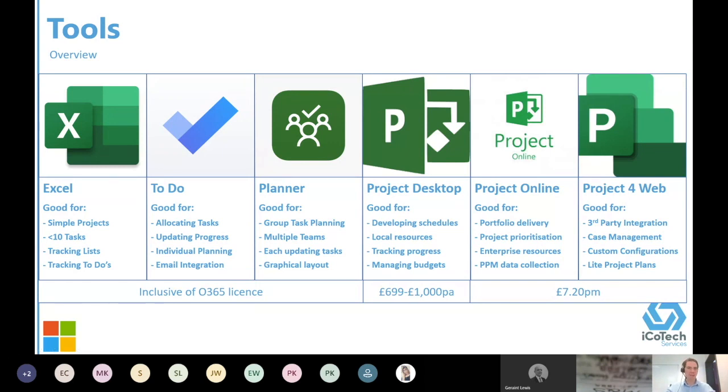And I say out of the box subject to licenses. Obviously, you've got to pay a bit more for the licenses on the right hand side there. But within inclusive Office 365, you've got Excel, To Do, Planner, all those things, which are really, really useful. I think if you've used Planner today, you'll see some synergies with the tool that we've built using Project for the Web and Planner. You'll see some synergies with the Kanban board approach, which I'll come on to a bit later on.